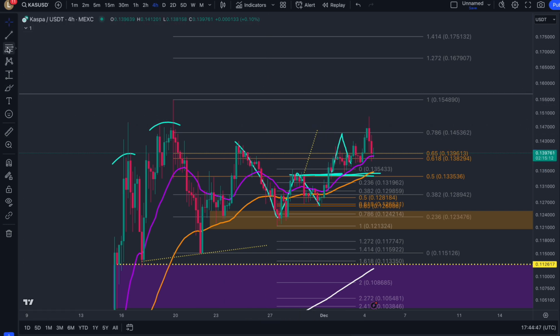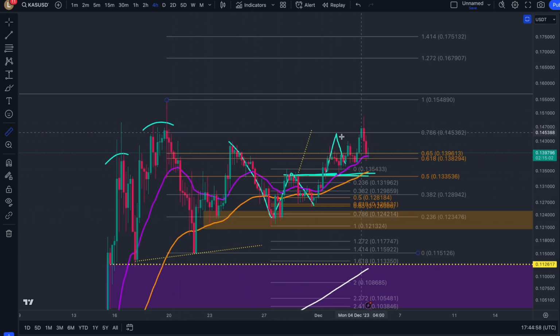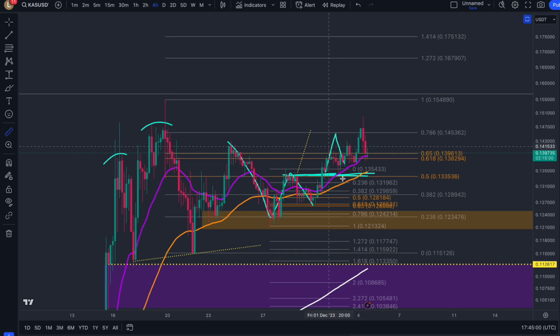And so if we now get the measuring tool again, we can see that we also came up to the potential other double bottom neckline over here, and we got a rejection and we fell straight back down to the neckline of this double bottom. So after meeting the technical target now over the past day, we just essentially need to stay above this key level of support for continuation higher, because by breaking through this, we need to go ahead and meet target.